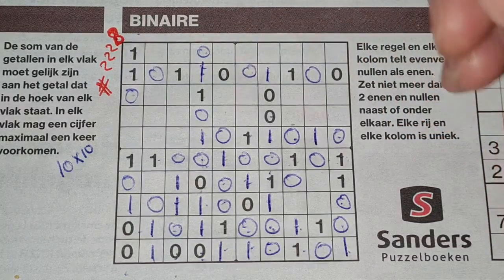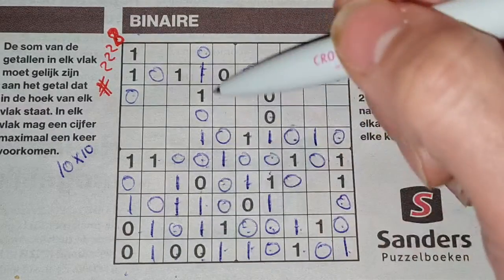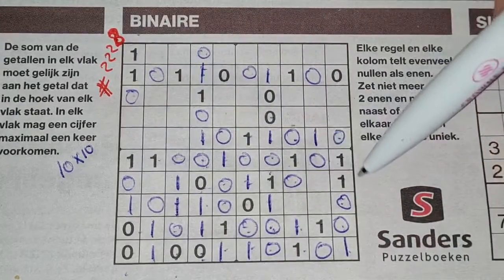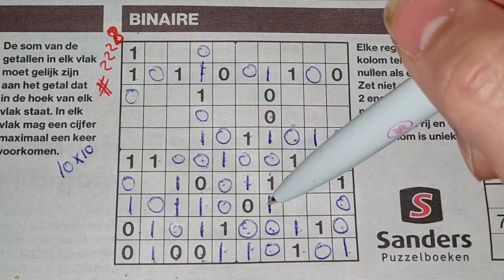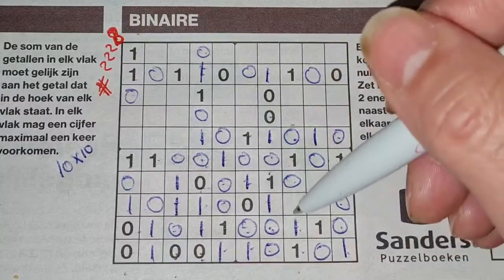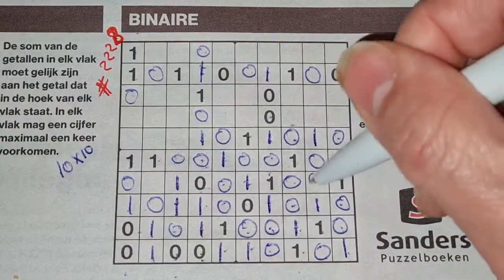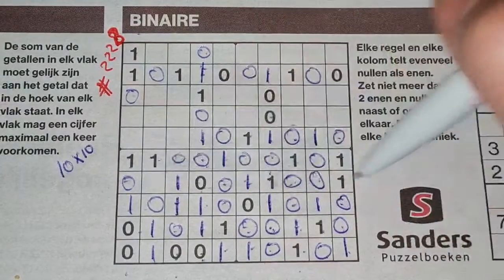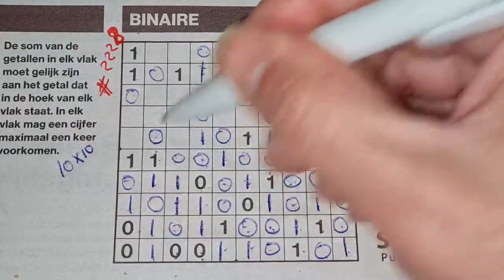1, 2, 3, 4. Oh, double one here. Here no, there no. Between two O's comes in one. Double one, here no, there no. 1, 2, 3, 4, 5 O's. So the rest are ones. Double one, here no, there no.